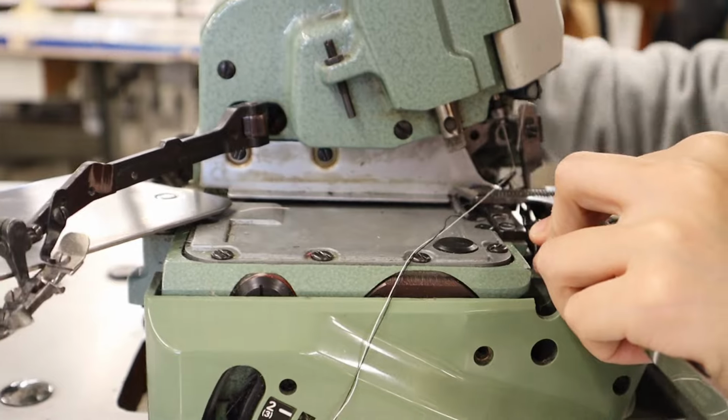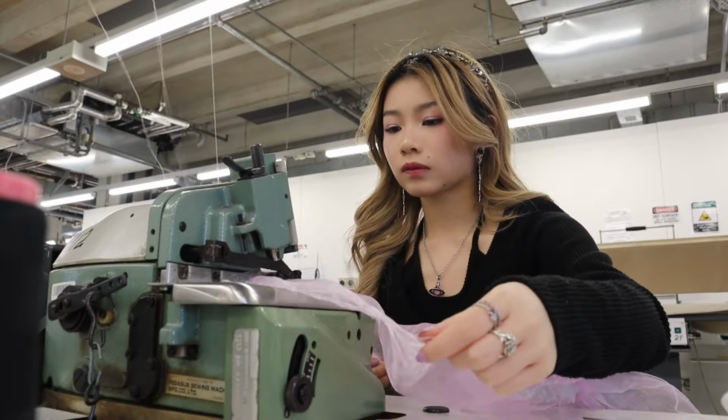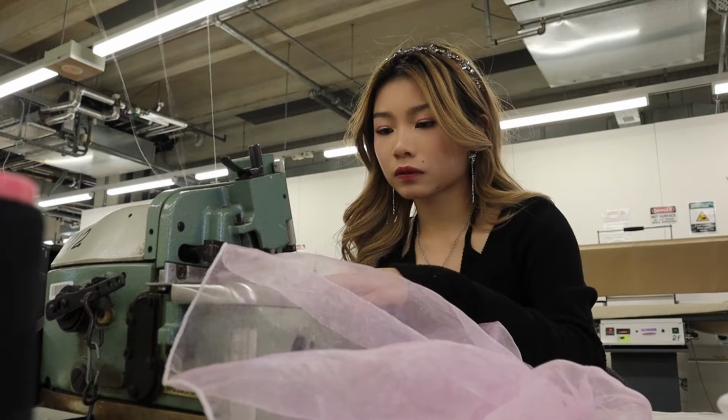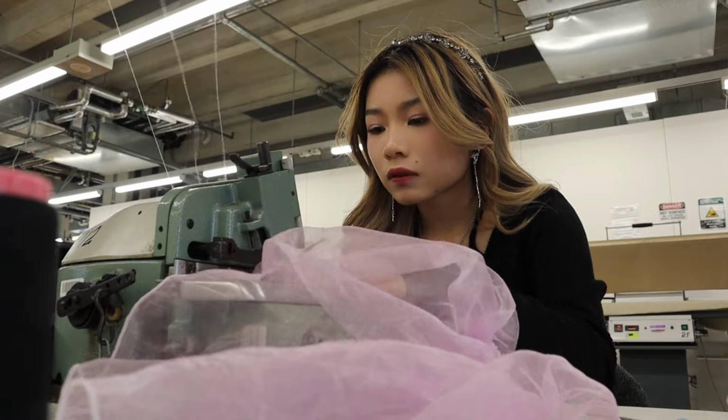This is actually a tiny overlocker machine, like it's not your standard length of the stitch. This is solely ideal for organza fabric, like how I am using it here. Or typically I would see this done on dresses so that it's a really nice, clean and small finish, so you don't have to do a hem.